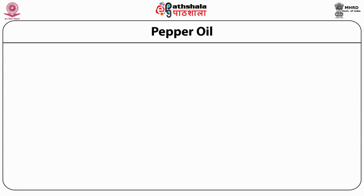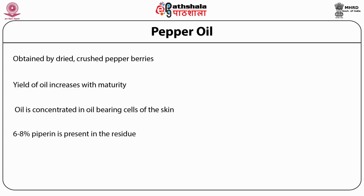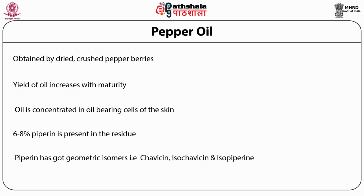Pepper oil. Pepper oil is obtained from dried crushed pepper berries. Yield of oil increases with maturity. Oil is concentrated in oil-bearing cells of the skin. 6 to 8% piperine is present in the residue. Piperine has geometric isomers that are chavicine, isochavicine, and isopiperine.